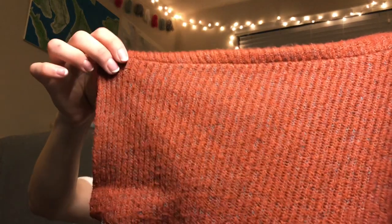Okay, I've got this really adorable cabbie sweater. It's red. It's got like these blue stitching in it. It's super adorable. It's an extra small. All this stuff will be in my Posh closet if it already isn't.